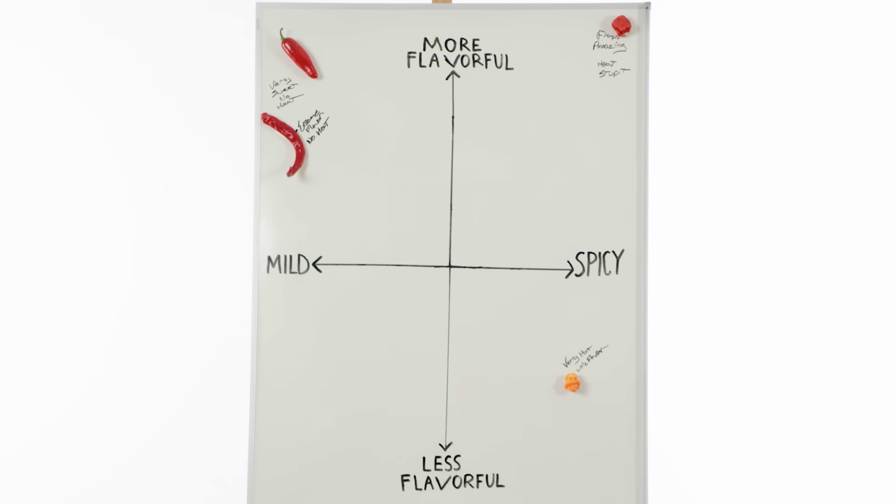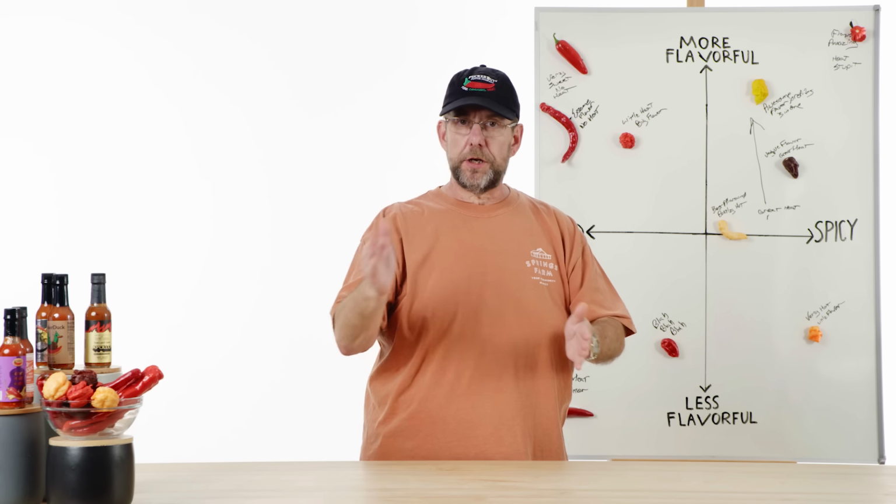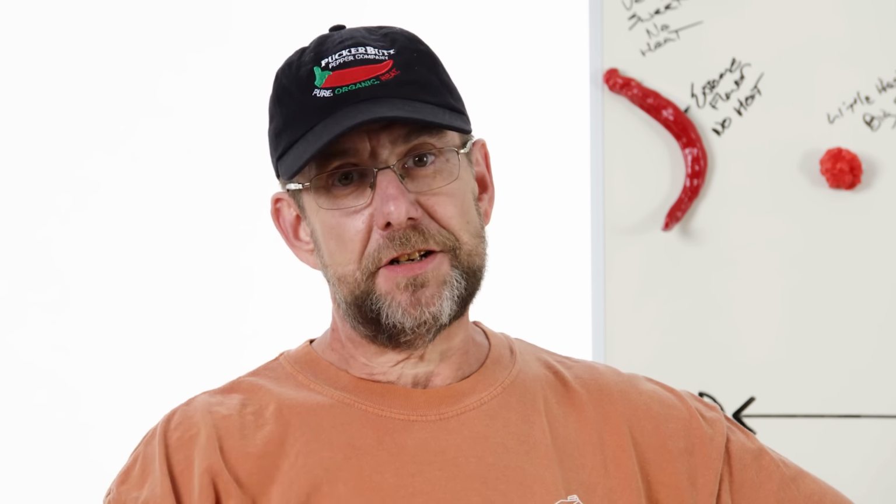There you have it. These are some of my favorite peppers to grow and some of my favorite peppers to cook with. Start on the low end, work your way up. Most of all, it should be something that you enjoy, not something that destroys you.